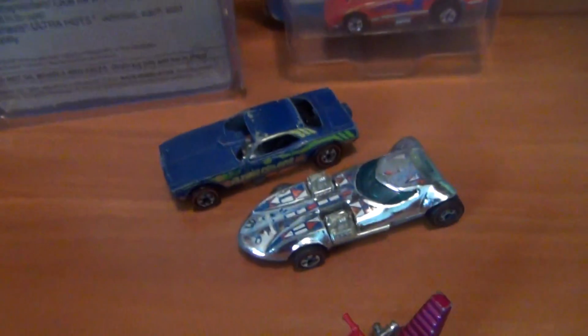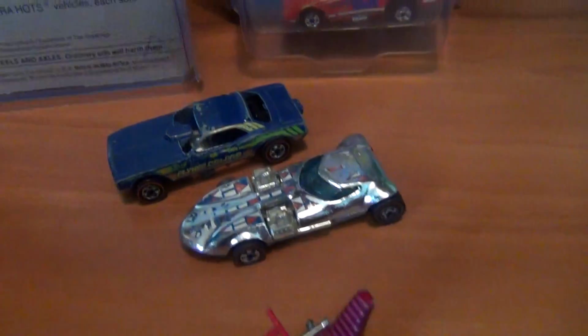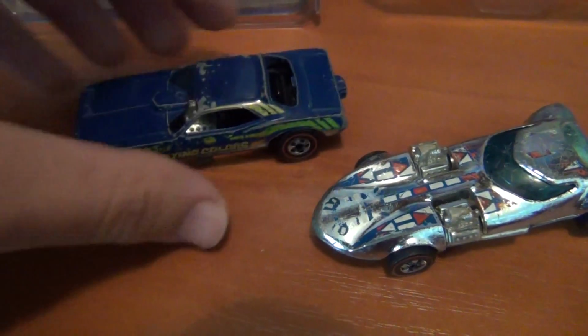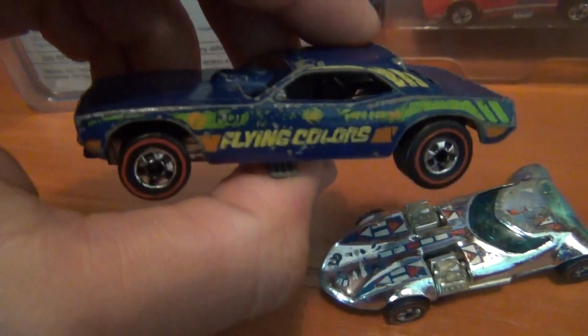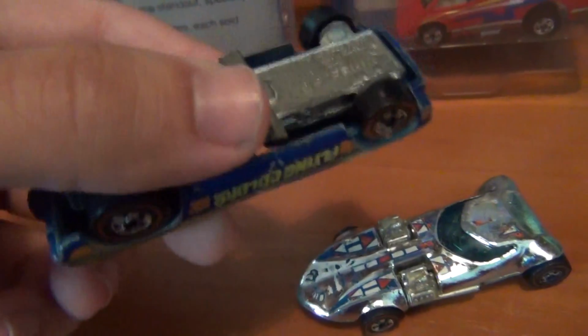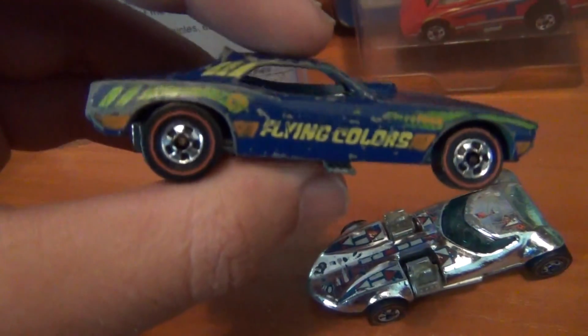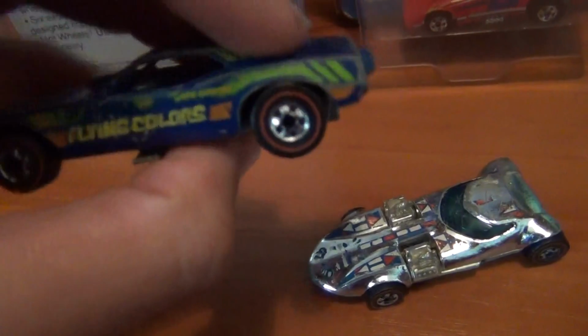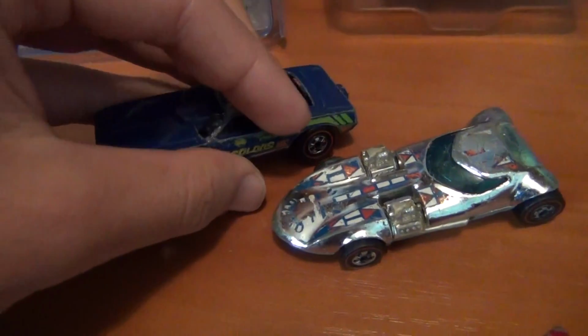Now we'll get to the Redlines, I guess. The Redlines for the week. Got the old Top Eliminator here, the old Flying Colors one. I believe she is from 74. Now, mint condition of this vehicle in my Tom Mart's book, around the $100 it reckons. These days it could be wrong, could have gone up, could have gone down a little bit, but I'm glad to have a little example of it too.